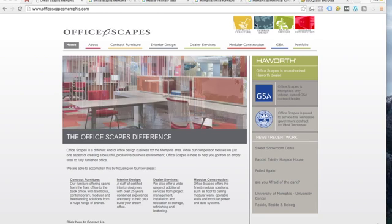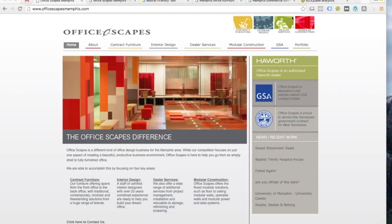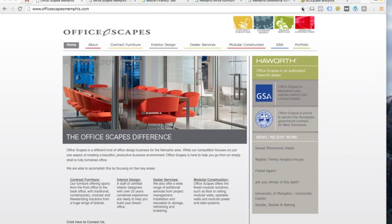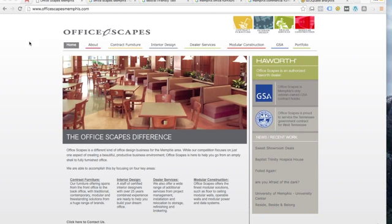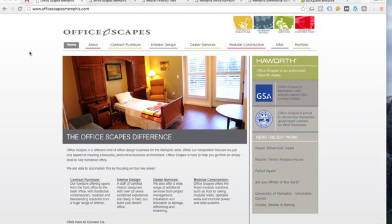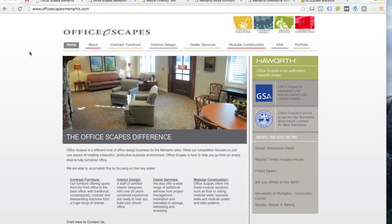I noticed also these buttons up here, the yellow contract furniture, interior design, dealer services, modular construction. Those buttons caught my attention pretty quick. So I'd say immediately my eyes went here and then my eyes kind of moved up here. Unfortunately, I think your logo kind of faded into the background. I didn't notice your logo very much, and I think maybe that's a problem. I would expect that you probably want people to notice your logo when they're on your website, just for brand recognition and whatnot.